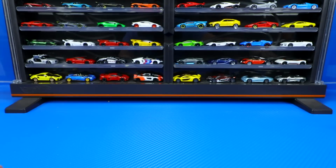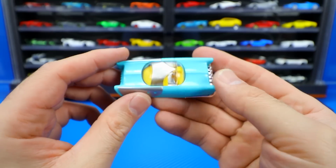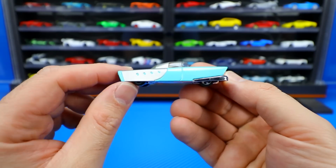And next up we've got the Hot Wheels Dream Mobile right here. So that's a cool looking new casting that we were seeing lately. We're getting some new recolors of it this year. This is the newest recolor of it. We did see this one, I believe, in the A case though. So we've seen that one before.